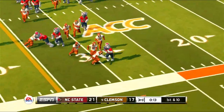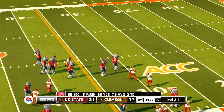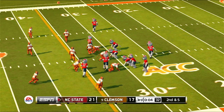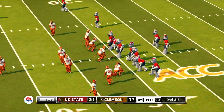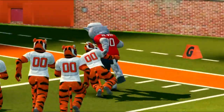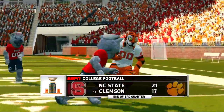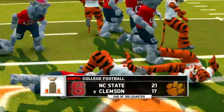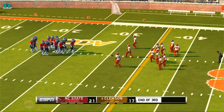The halfback with a carry. Nice run to the left there. That brings him second and five. One more quarter of action remaining, and this one has been a real treat. NC State's up by four. All right, we're just about set to start action here again in the fourth quarter.